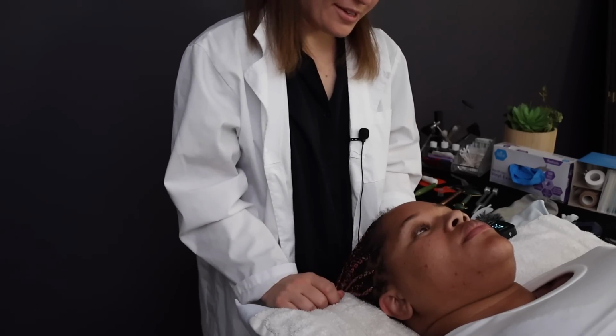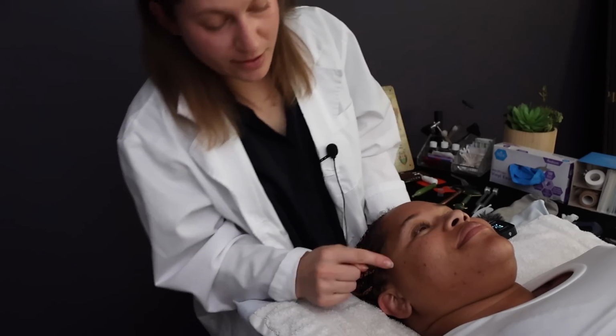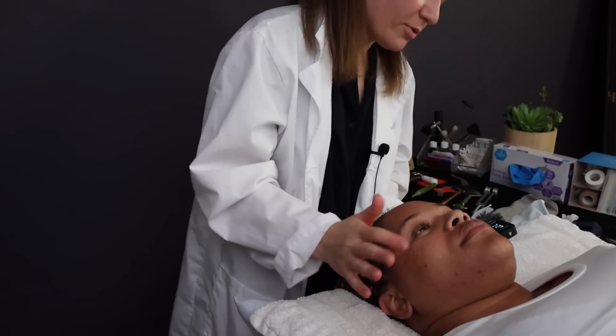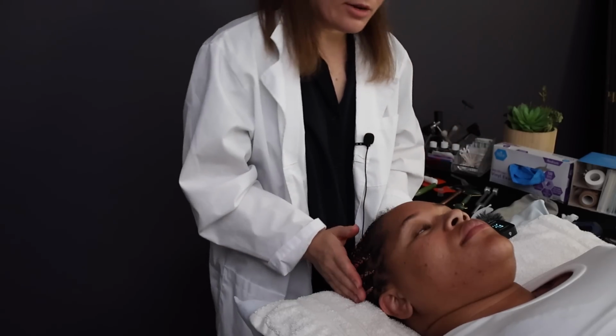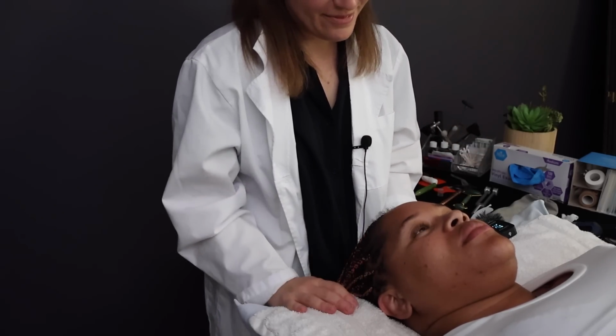Okay. All right, any other questions? No. All right, well, thank you for coming in today. I'm just going to make a note of these couple of moles here we want to watch primarily on this right side. Everything else looks clear, and we'll just see you in about 12 months. Sounds good. Thank you. Thank you.